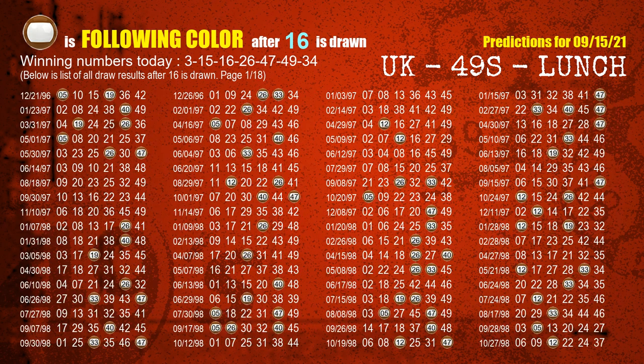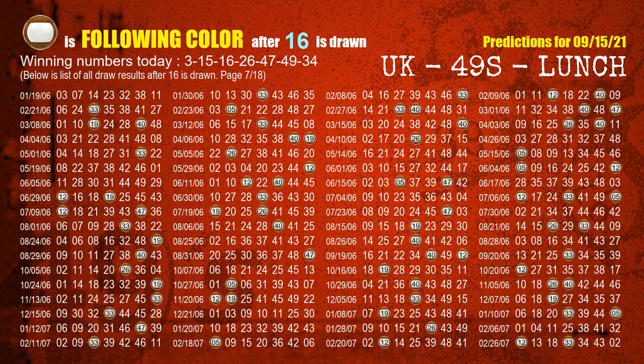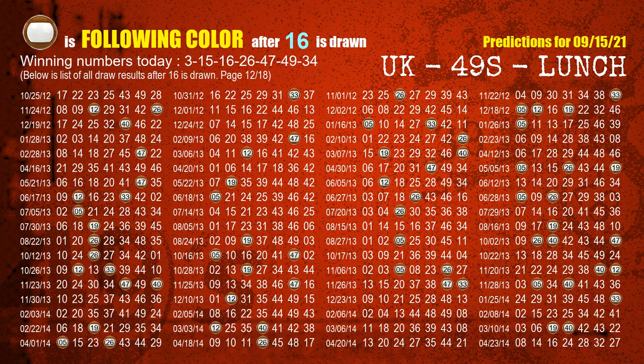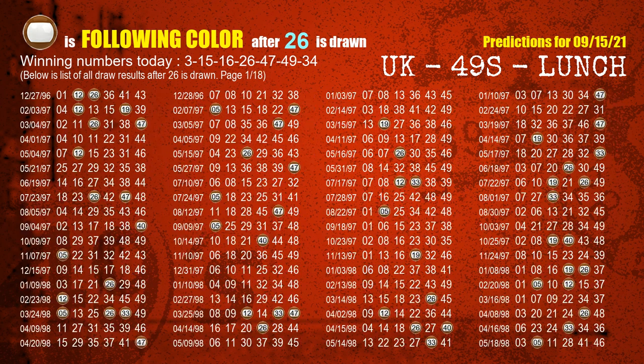The third winning number is 16. The most frequently following color is brown, when 16 is the winning number in last draw. The fourth winning number is 26. The most frequently following color is brown, when 26 is the winning number in last draw.